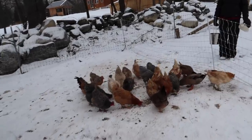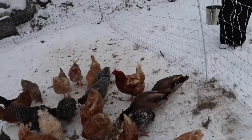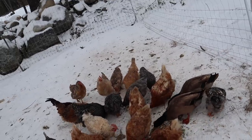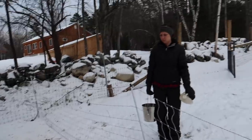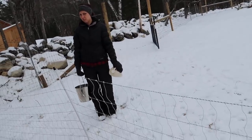The goats are being quiet. Normally they're noisy. None of the other chickens look like that one. No, all the other ones have molted their feathers already. She's the last one. That's probably another reason why they're slowing up on eggs, because they're putting all their energy into growing new feathers.